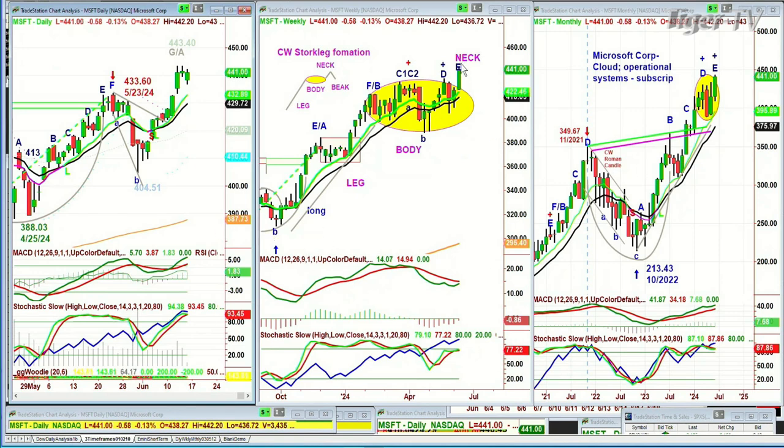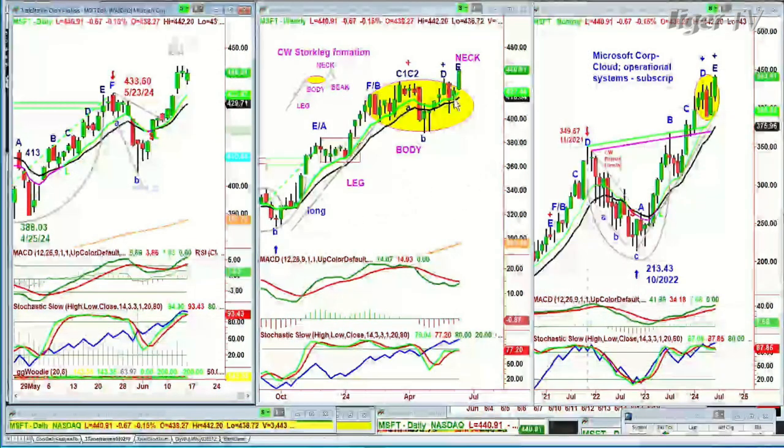And then what happens is there's a sell-off, and that sell-off is the one to monitor. This is a weekly chart of Microsoft. If Microsoft takes out 433.60, closes just underneath it, and then bounces sharply above, that's really positive. If it takes it out and goes deeper into that body, you have to monitor it.